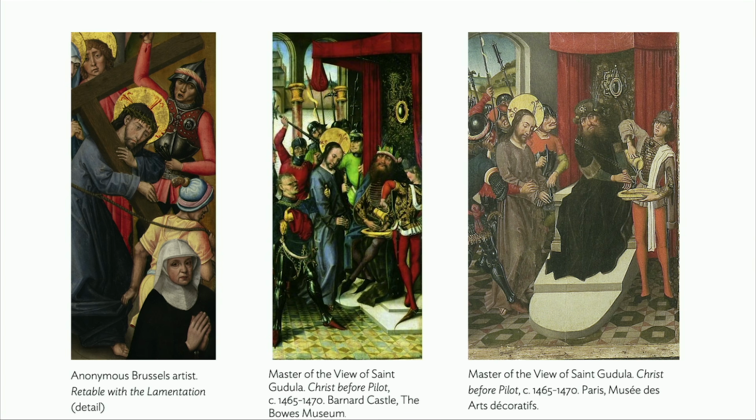We do not know who crafted the corpus, which is carved, or the painted wings, but it has been suggested that the painted wings were executed by an artist also active in Antwerp in the last quarter of the 15th century, who is known by the name of the Master of the View of Saint Gudula.